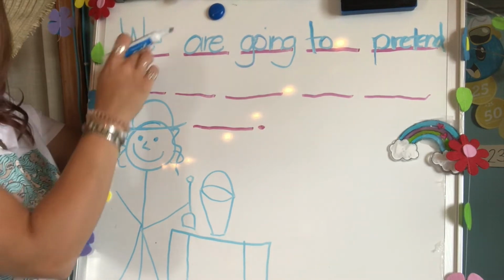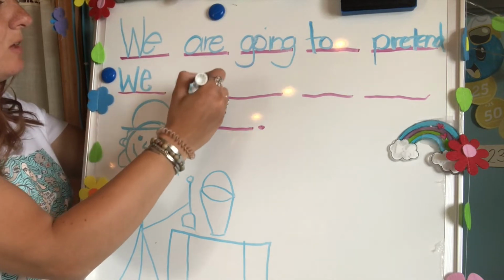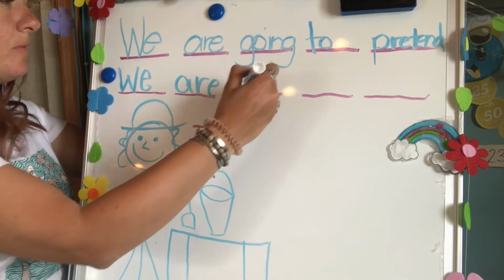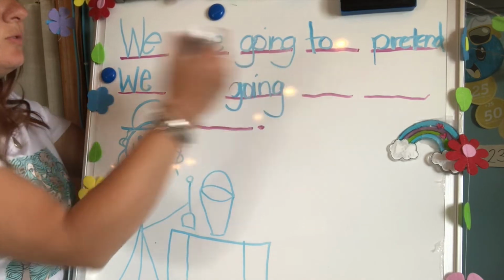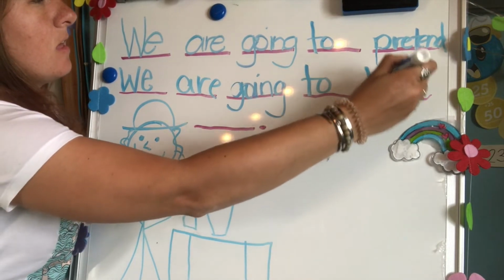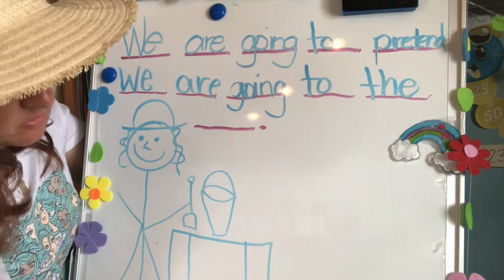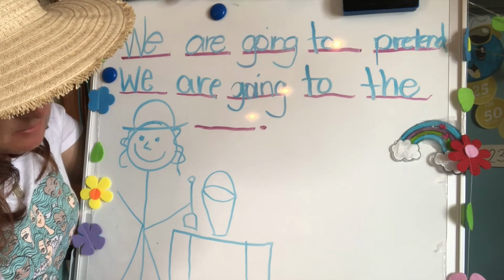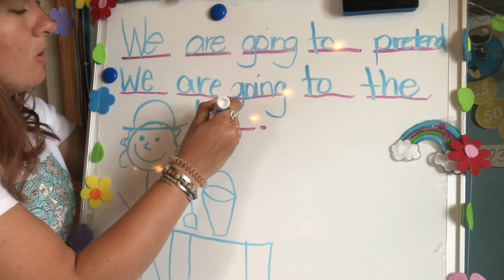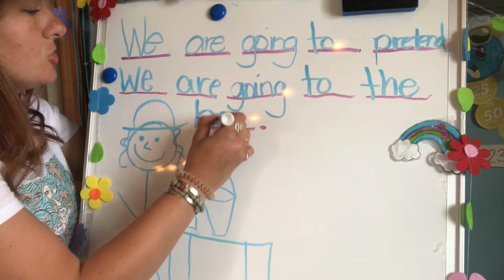We. Look, I just copied that. We are, oh my goodness, look, I'm copying that. Going to, how do we spell to? T-O, the beach. B for our letter of the day. Now, when we make a lowercase b, we go down, up, around, stop. We may have to practice that again later. Beach.